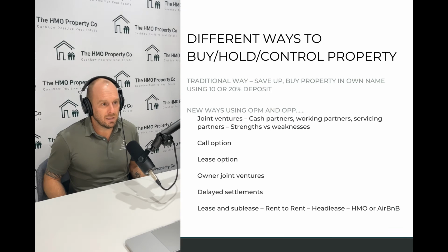So if your plan is to get yourself out of work as soon as possible, but you don't have a great amount of capital to do it, then rent-to-rent, head lease, lease and sublease could be a really good strategy for you, whether you go down the HMO or Airbnb route.